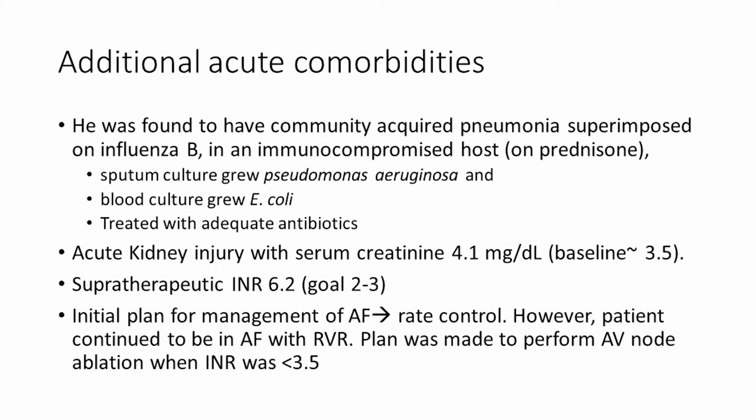So when he got admitted, there were a lot of acute comorbidities which were thought to be the trigger of his presenting symptom. He was diagnosed with a community-acquired pneumonia, which was superimposed on a recent diagnosis of influenza B. He was also immunocompromised. Cultures did grow Pseudomonas and E. coli from different sources, so we didn't really know the significance of that. He was appropriately treated. He did have acute kidney injury on presentation. His creatinine was as high as 4.1, baseline around 3.5. He had a supratherapeutic INR of 6.2.